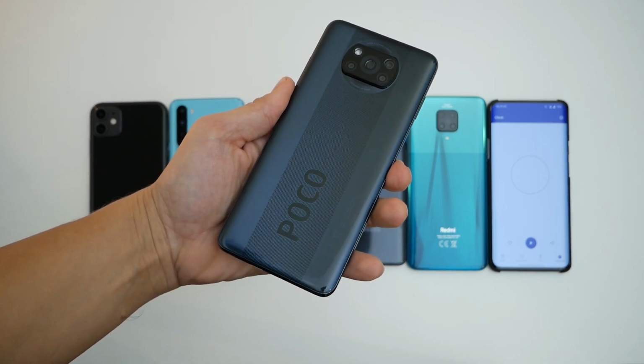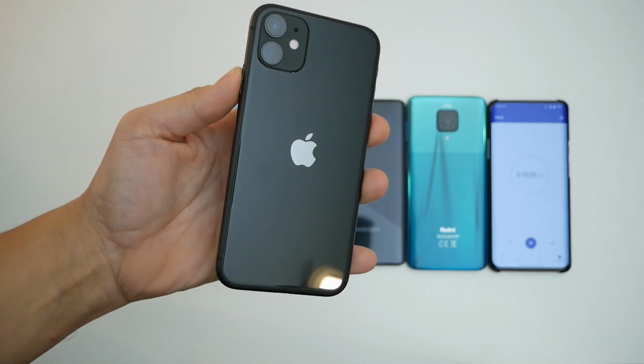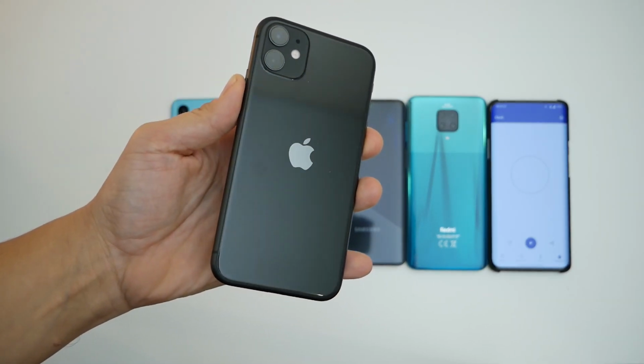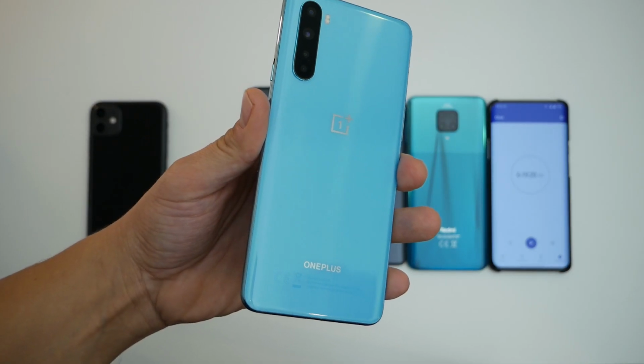Poco X3. I expected a better result from Poco, but on the other hand, in my review after a month of use, I will show real screenshots and we will find out how the phone behaves in real use outside of such tests.